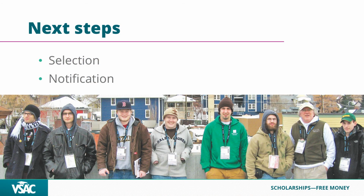Next steps are the best parts, selection and notification. So once you've sent everything in for a scholarship, then a selection process takes place, and the competition weeds itself out. In the VSAC scholarships book, one of the things that we do is we list our criteria for scholarships in order of importance. And so you can see that maybe most important is the GPA, and next is the community service, and next is the recommendations, and next is the essay. In that case, you know where you want to put your focus, and you may find that with different scholarships that you apply for.